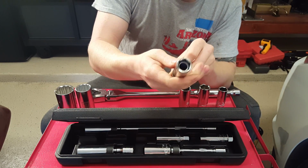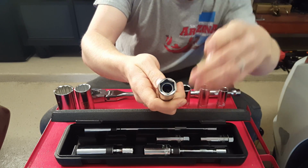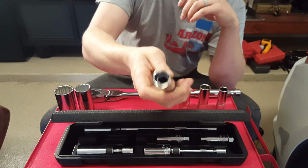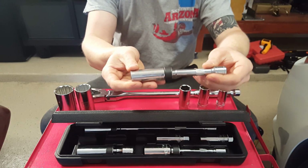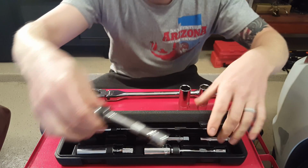With these, instead of having a rubber grommet, they are magnetic. It's basically got a built-in magnet inside of the socket, and it holds onto the socket very well. If you want to see more about this, once again, go ahead and check out my Tool Talk episodes where I go more in depth about these.